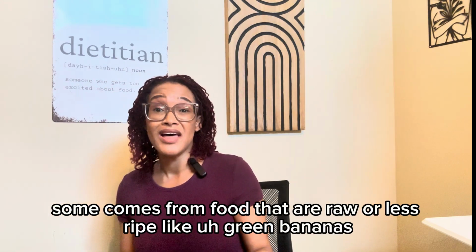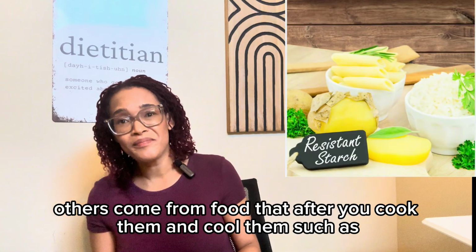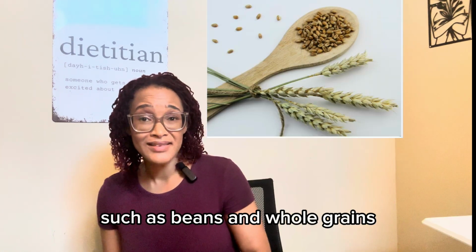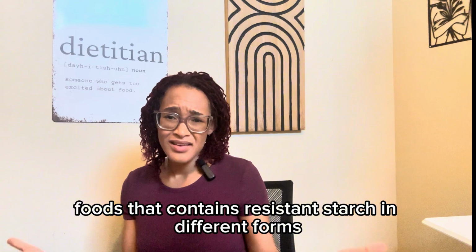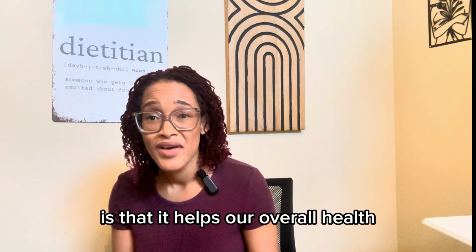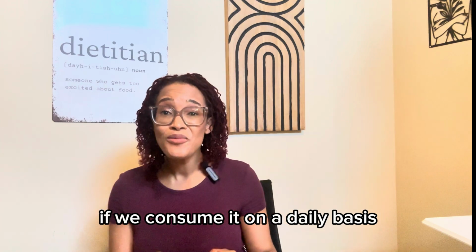Now, there are different types of resistant starch. Some comes from food that are raw or less ripe, like green bananas. Others come from food that, after you cook them and cool them, such as rice or pasta. And you can find resistant starch in foods such as beans and whole grains. Even though there are different kinds of foods that contain resistant starch in different forms, the most important message that we're getting from this is that it helps our overall health and our gut, right?